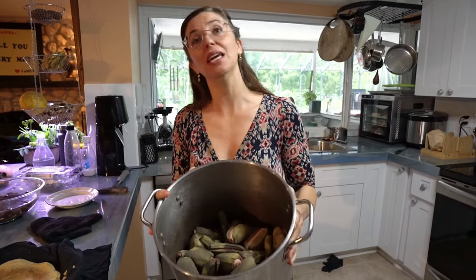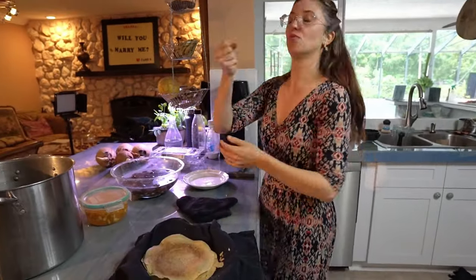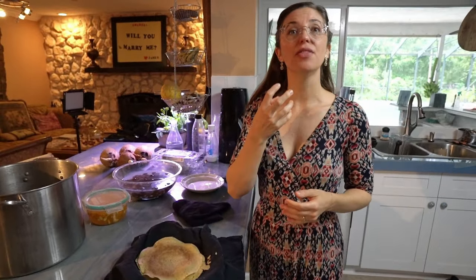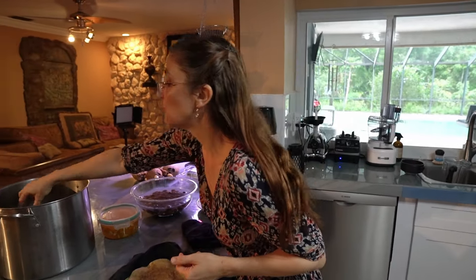A lot of fruit have protective anti-nutrients that will discourage them from being eaten before they're ripe. So with green banana, they have tannins. That's what gives you that dry mouth sensation if you eat an unripe banana. That is tannin. It's astringent.